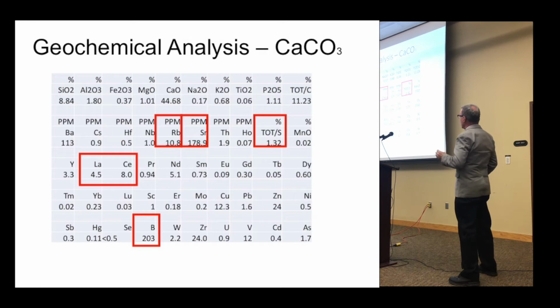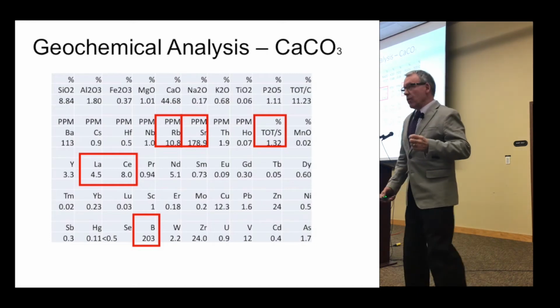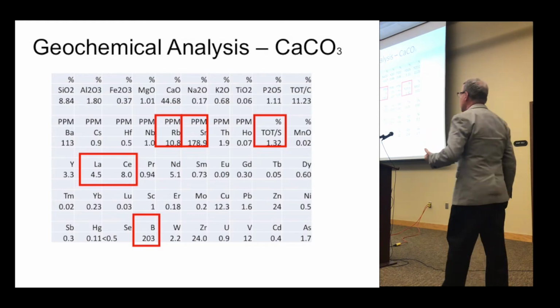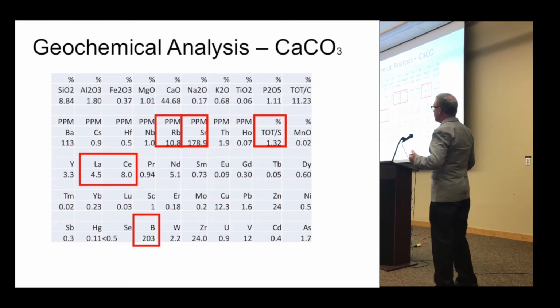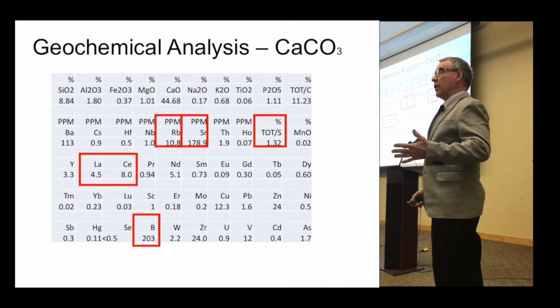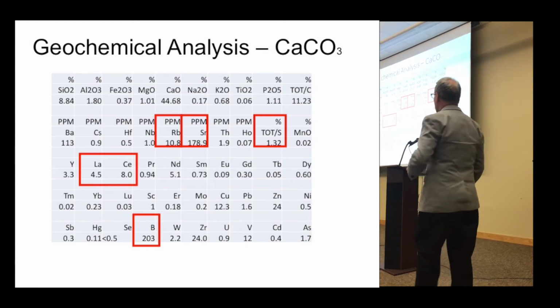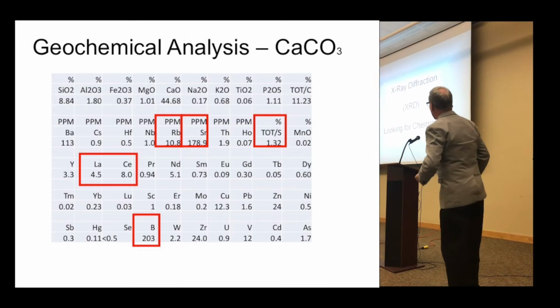Total sulfur in his product was 1.32. And then there's another series of elements that I look at very, very closely, and that's called the lanthanide series. And when I saw the lanthanum and cerium ratio of almost 2 to 1, or 1 to 2, then I knew that it was a natural product. This is just a little thing I picked up way back when. Boron is nice, boron there.